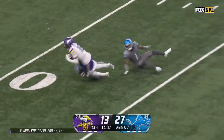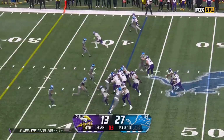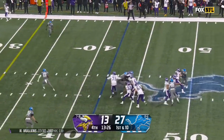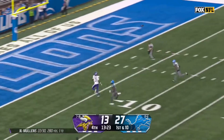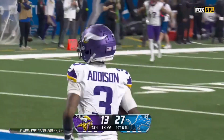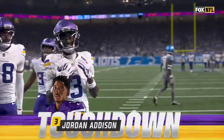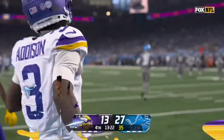Mullins has Jefferson with another big gain into Lions territory. Maybe going to have Puka Nacua or Cooper Kupp coming in here next week. Mullins now wants it all with Addison. Touchdown! A strike right back for Minnesota. 42 yards from Mullins to Addison. And it's again a one-score game.